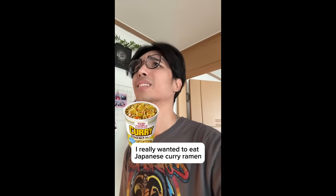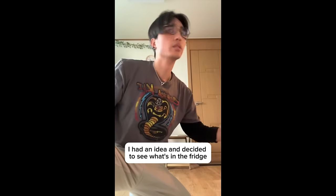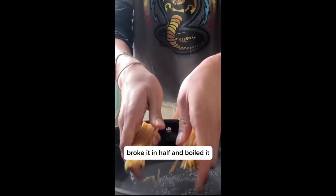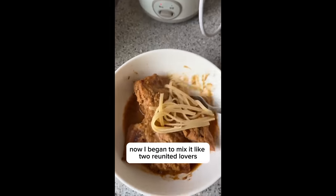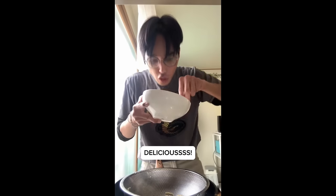I really wanted to eat Japanese curry ramen, but realized I have no curry, no ramen. So I had an idea and decided to see what's in the fridge. I found this Indian chicken curry. Yes, good choice. Have Indian food instead. And thought, let's do something crazy. I grabbed some pasta. What are you doing with that pasta? Broke it in half and boiled it. The Italians are not gonna like that. Now I began to mix it like two reunited lovers. Wait, why are you mixing them? What's wrong with you? You have no sharam? When I had my first bite, I kid you not, it was delicious. Now leave, get out of here, go to the chand, unless you want me to take that mixture and put up your guard.